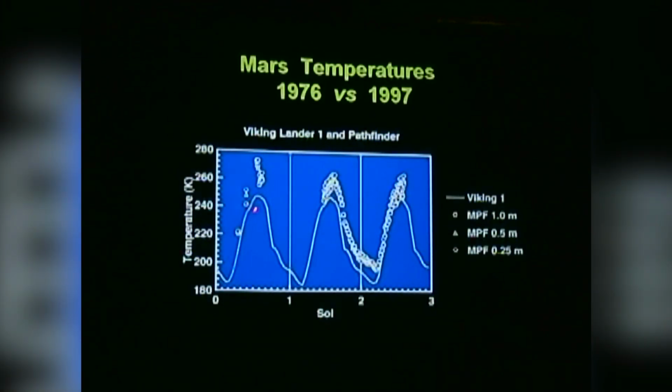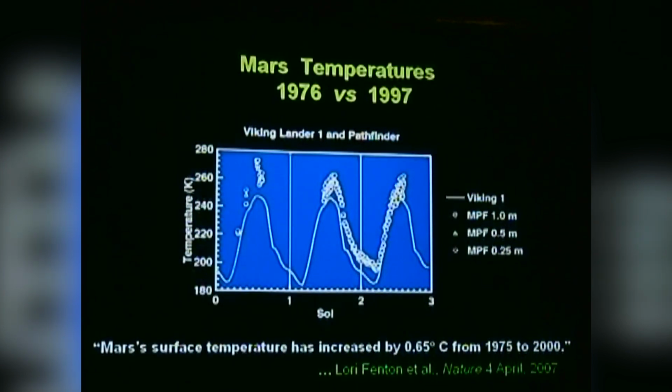The Viking lander showed that Mars was cooler than it was with Pathfinder back in the early 2000s. And Laurie Fenton, who's an astronomer at Jet Propulsion Lab, published this in Nature. Mars' surface temperatures increased by 0.65 degrees centigrade from 1975 to 2000. And that 0.65, that's what the Earth is alleged to have increased. But Laurie, being a professional NASA type, said, well, that's because dust storms have increased on Mars.